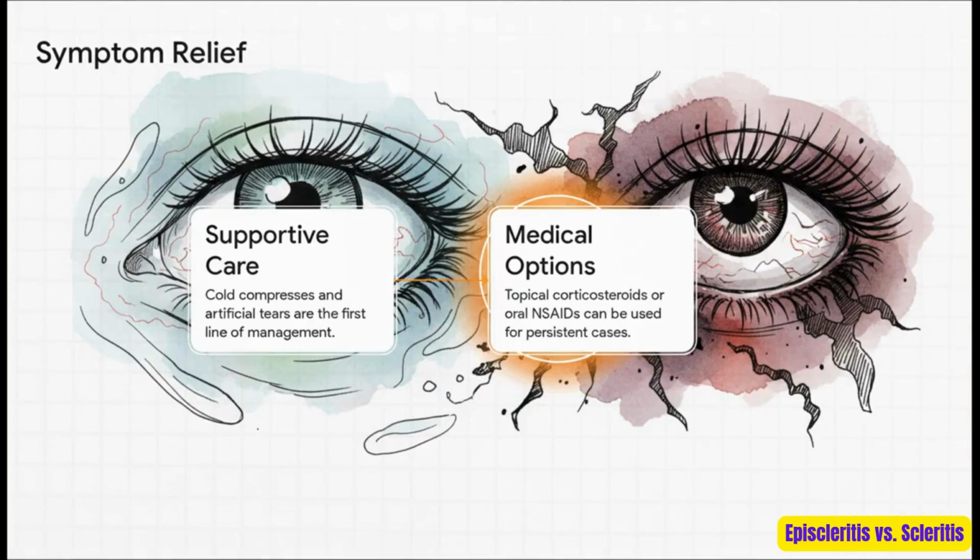So, because it usually fixes itself, treatment isn't really about fighting some big, scary disease. It's all about comfort. We start with the simple stuff, right? Cold compresses, maybe some artificial tears. If it's really bugging you, a doctor might give you some mild steroid eye drops or suggest an oral NSAID. That's just a non-steroidal anti-inflammatory drug, but the goal is just relief while your body does all the heavy lifting.